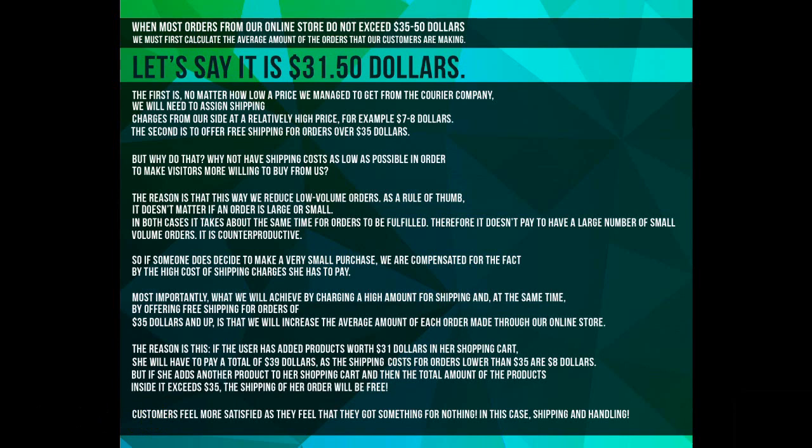But if she adds another product to her shopping cart, and then the total amount of the products inside it exceeds $35, the shipping of her order will be free. Thus, we indirectly persuade visitors to buy more from our store, and at the same time, customers feel more satisfied as they feel they got something for nothing. In this case, shipping and handling.